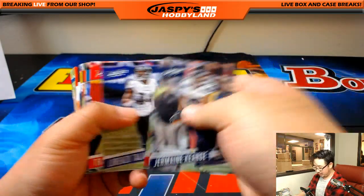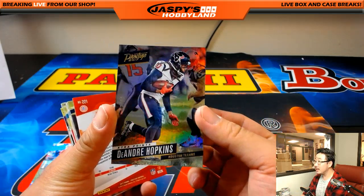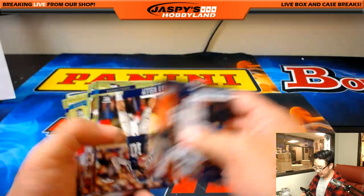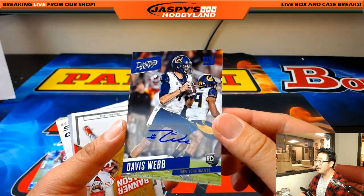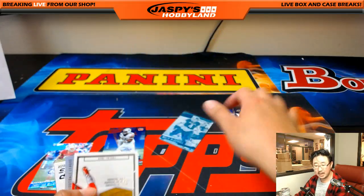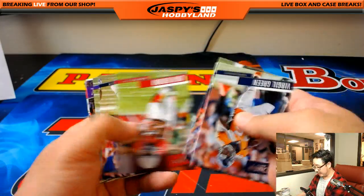Nice, and then one last pack to go in this break. DeAndre Hopkins out of 50. Caleb Brantley out of 150. We'll ship these rookie cards and all those inserts. Nice Davis Webb. We met him at the NFLPA rookie premiere. He was really nice. NFC East, New York Football Giants. NFC East, Michael Van Wy.